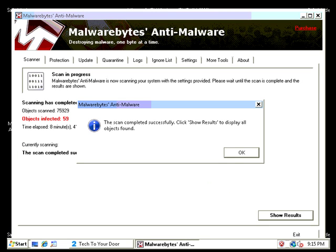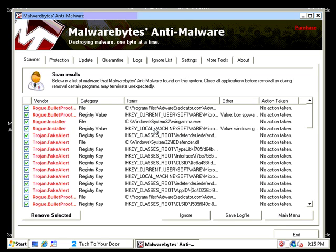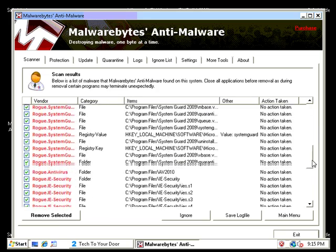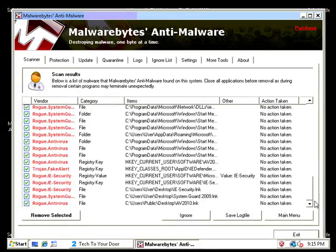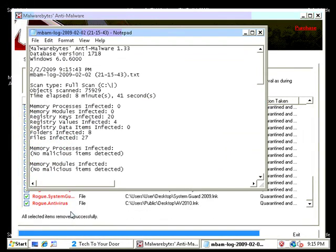Okay, 59 items found by Malwarebytes. That scan was a little time-lapsed. It's not really that fast. I'm going through the list, just checking everything over. Everything it found, I absolutely want to remove.